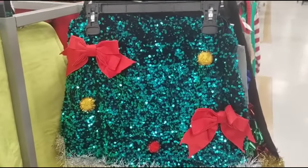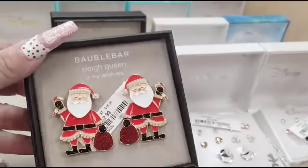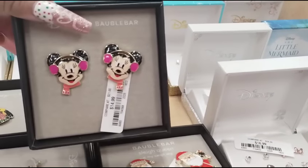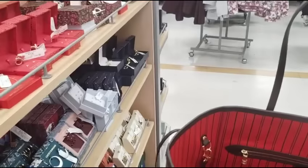Love it. Oh, I'd wear it. You know I would. You guys, Bobble Slay Queen. $12.99. Bobble, bobble, bobble. And then look, they have Mickey. Isn't that adorable? Mini. $14.99. They're both $14.99.